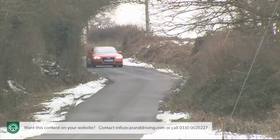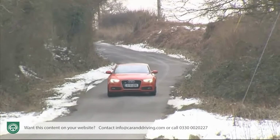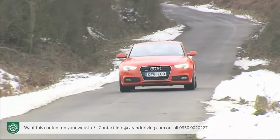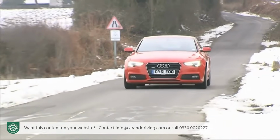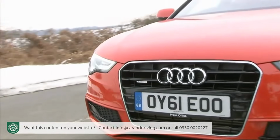What else might you need to know? Well, if there's one thing we can take as read with Audi coupes, it's strong residual value. Expect this to be as good, if not better, than rival C-Class coupe or BMW 3 Series coupe models. Insurance groupings range between 27 and 35 on the 1 to 50 grouping scale.